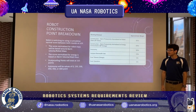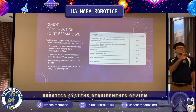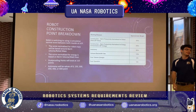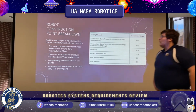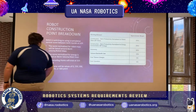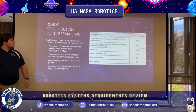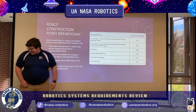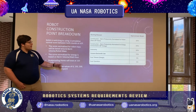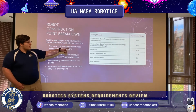Robot construction point breakdown. Basically, do you want to present this one? Sure. John has a good way of explaining this one. It's interesting how they do the different percentage breakdowns for this point. Yeah. So this year, NASA will be changing the way that they actually do the scoring at competition. So like the graph, the approximate weight is kind of just the number that they give. There is a different point value per each one of those categories.